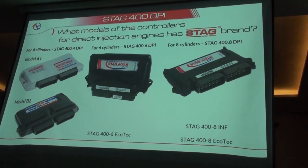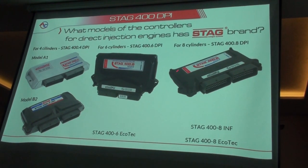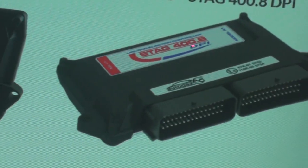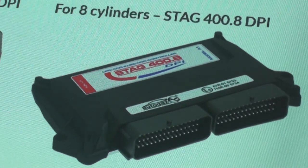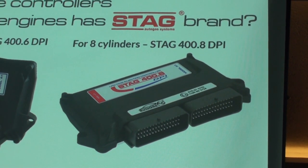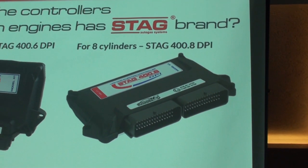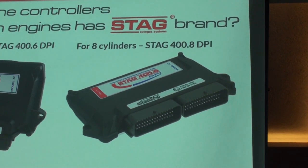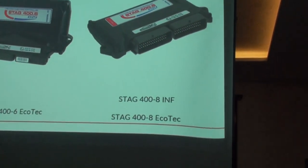Small American block. Yes. Okay, and the last one is STAG 408. This is a standard version, 8, for Volkswagen Group engines and this type of engine. But we have 2 special controllers, of course: STAG Ecotec 8, 8 cylinder, meant for engines 5.3, 6.2, because this one has 8 cylinders, and for Infiniti, STAG 408 NFA.